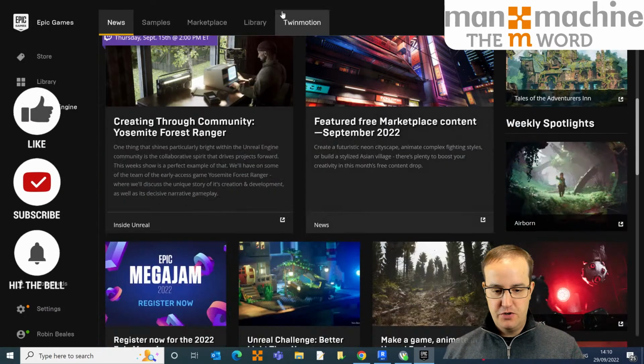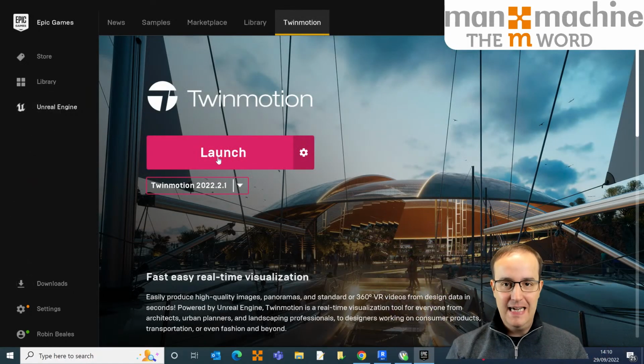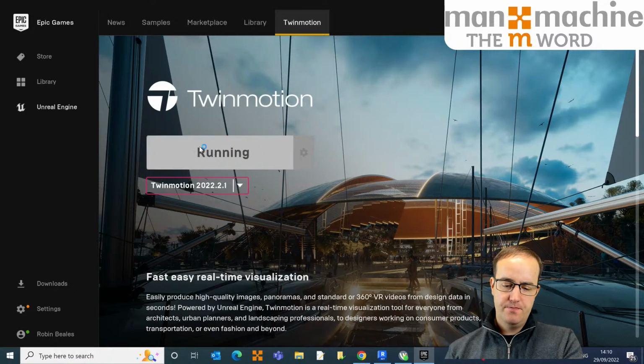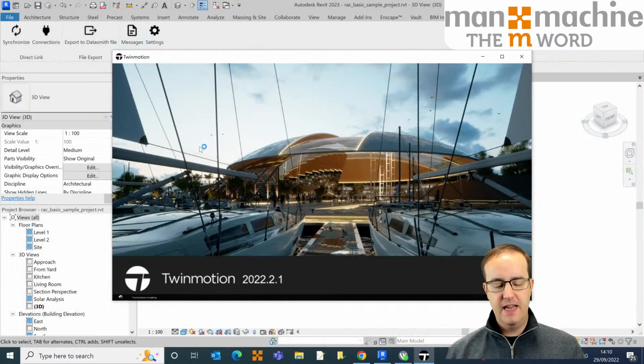There we go. Make sure you scroll at the top of the Twinmotion page and press where it says launch in massive white letters with a big red background, rather than this one up here. So hit launch. This will open up Twinmotion. Again, the first time you launch this, it's going to take a few seconds to load in some resources.